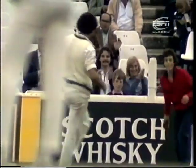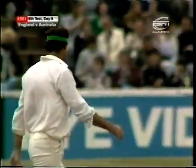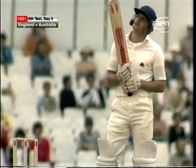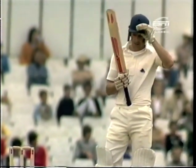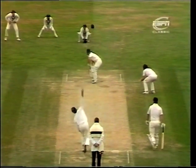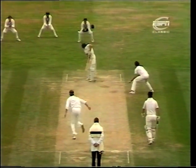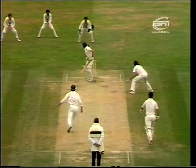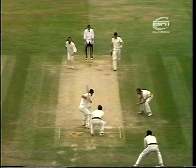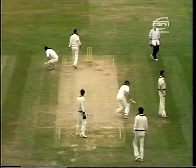Great try by Whitney and a great try by Lillee as well. And that must be one of the closest things I've ever seen to a pair. If you watch the line of this ball, you can tell how close it goes. Pushing forward to begin with, coming on to him a little bit quickly, I think. Didn't quite get that, but it's good enough for 3 runs.